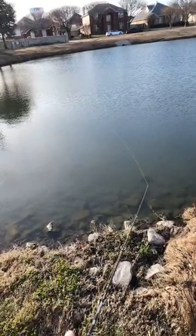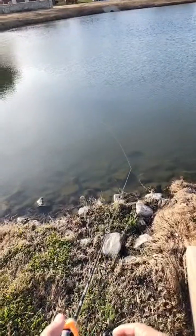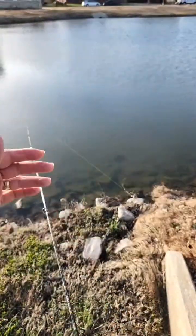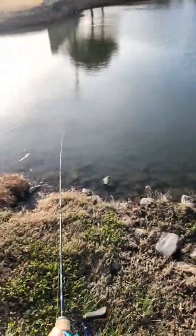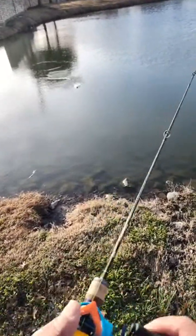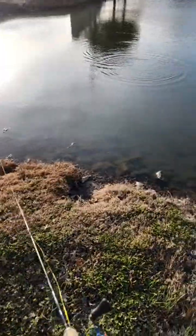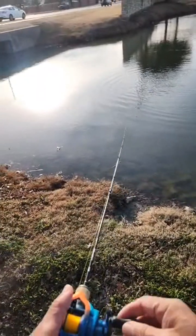Okay, let's see what we can get here. Okay, there it is. Got another hit. That was weird. I saw a little hump in the water behind it coming at it. I didn't see the fish, but I did see a hump coming at it, and I was like, ooh, that may be a fish. Oh, there's a hit. There's a hit. All right. Oh, he threw it. Okay, so maybe I was right. This side of the pond is a little bit more active because it's shallower and warmer.